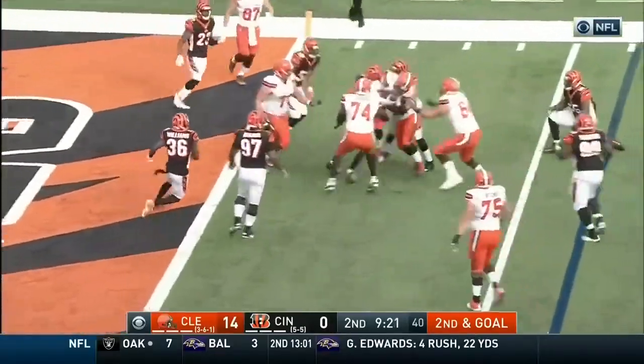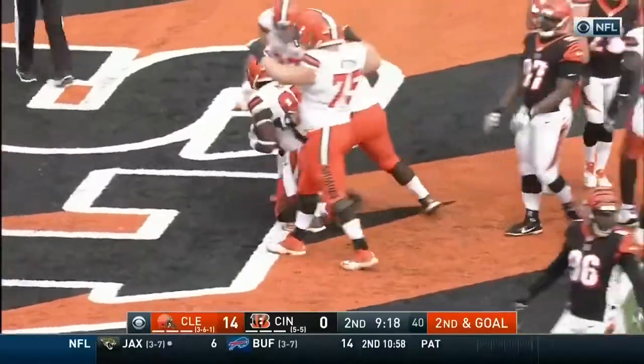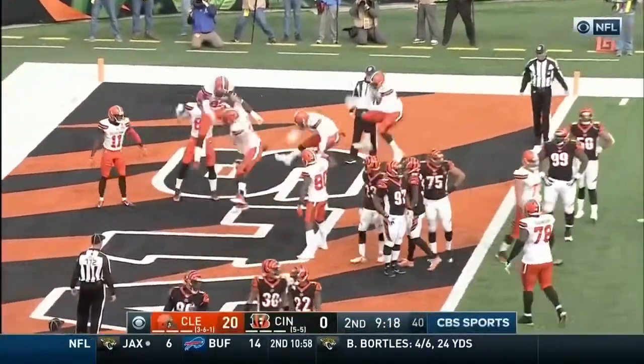Njoku tries to leap, and he does, right into the grasp of Bates. But they push him in. Touchdown. His best, Edwin Moses. He takes it in a 6-yard catch and run.